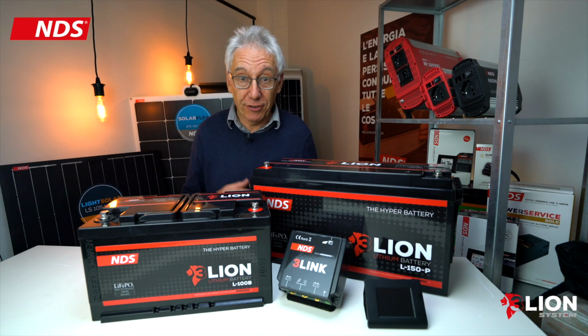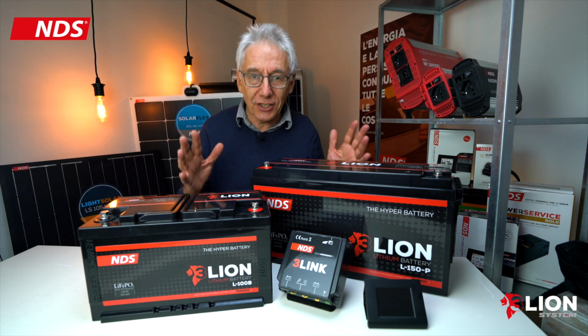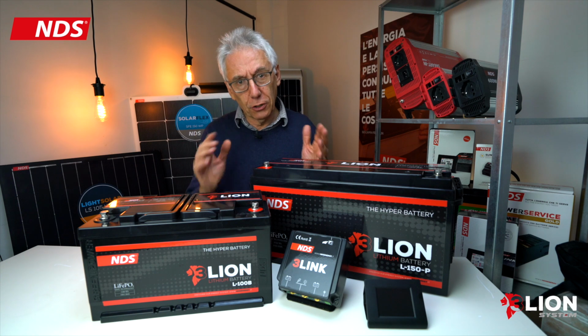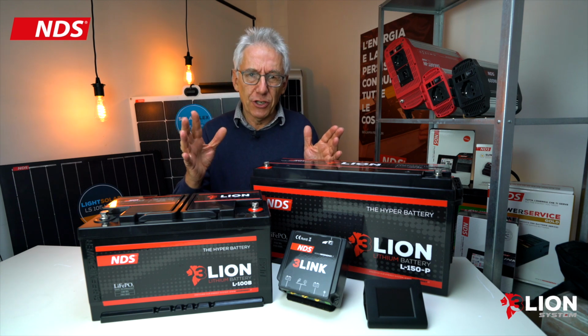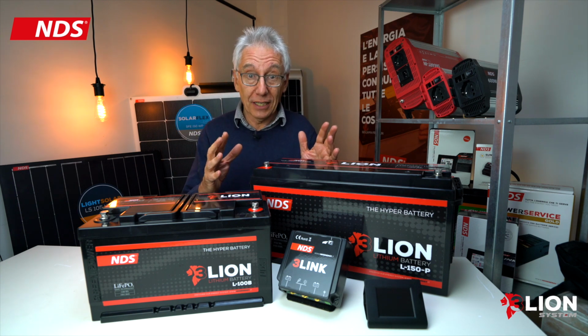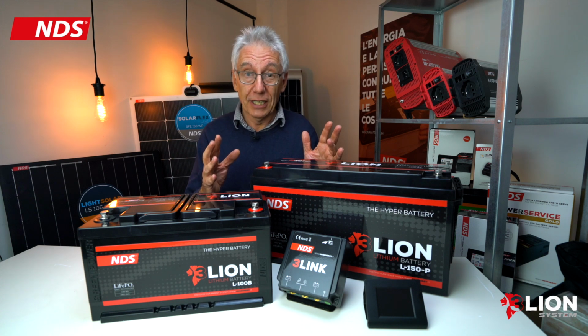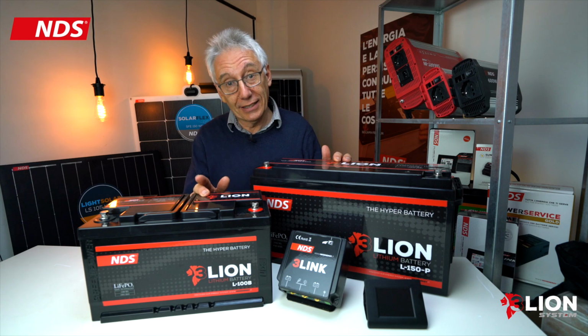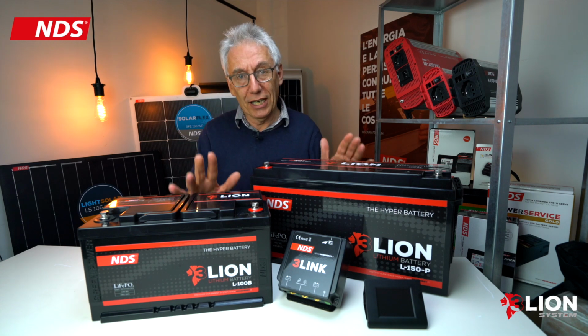You've heard about lithium batteries and how absolutely fantastic they are. Well, I've got news. It's all true. Of course, there are good lithium batteries, pretty average ones, and then there are other ones that frankly you wouldn't want to touch with a very long stick. These 3LION batteries from NDS are, I'm happy to say, some of the best that you can get.